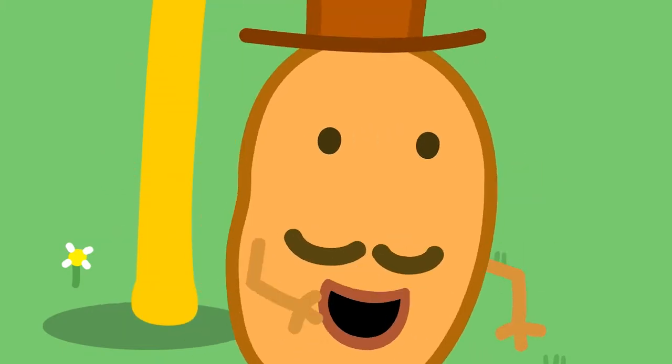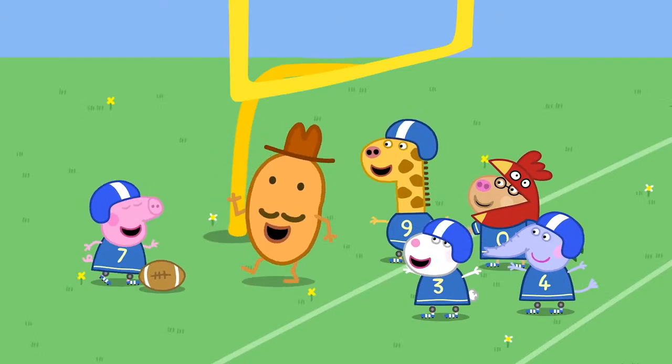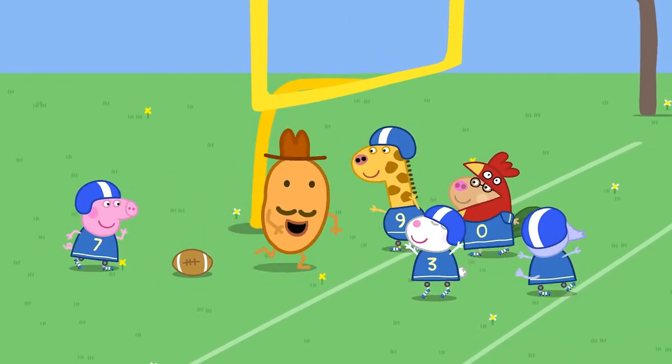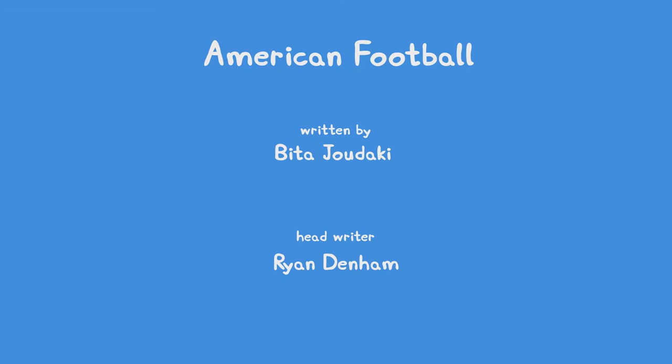To do a dance. Peppa and her friends love egg ball. Everyone loves egg ball. Egg ball! Egg ball! Egg ball!